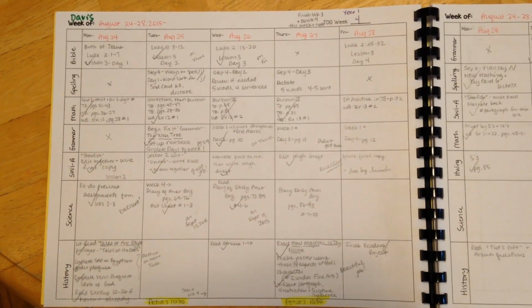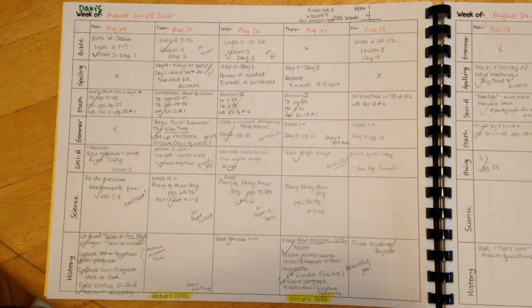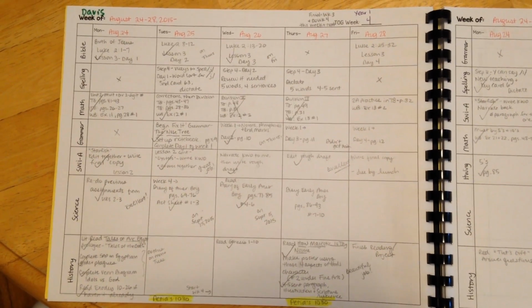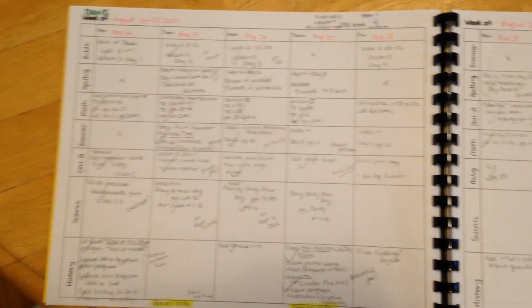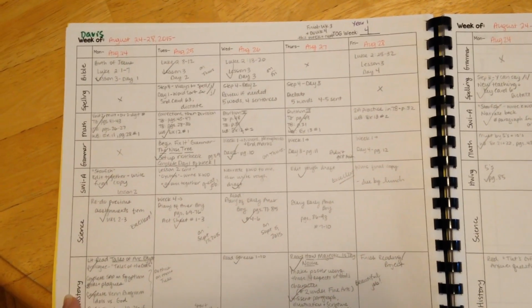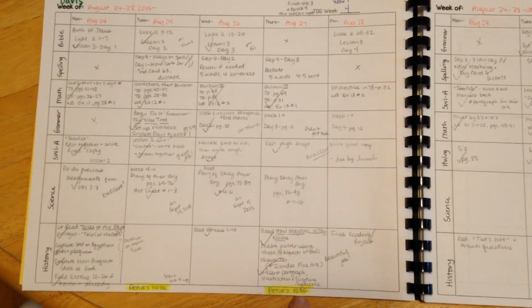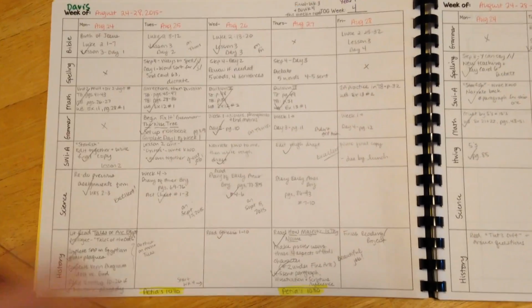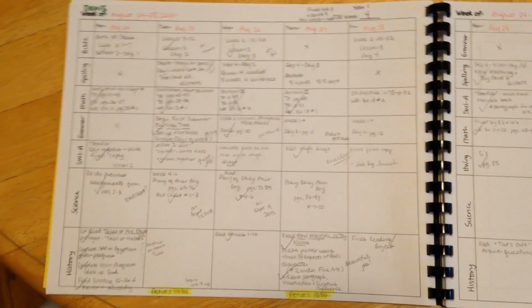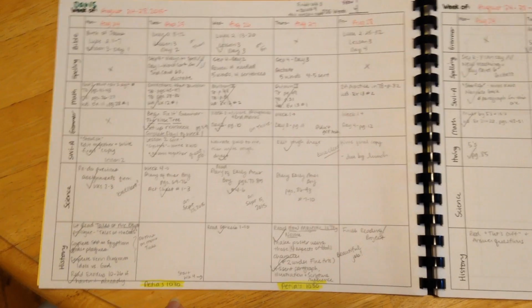Okay, and so this is what a page for my fifth grader looks like that's already completed. In fact, this was back in August, so we've already worked on these. As you can see, I write his subjects down the side. At the bottom, highlighted in yellow, any appointments that we have for the week. These just happen to be violin appointments, but it could be doctor's appointments, eye doctor, dentist, whatever. But this is just a trigger in my brain that this is also going on this day.